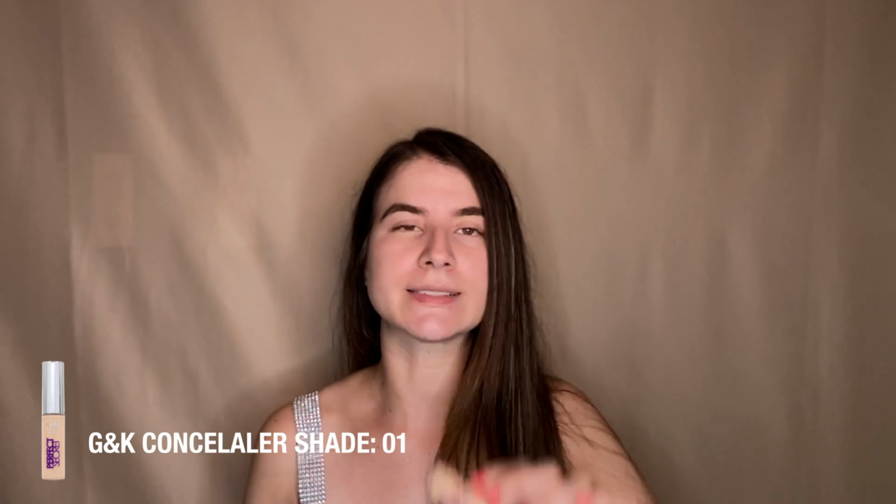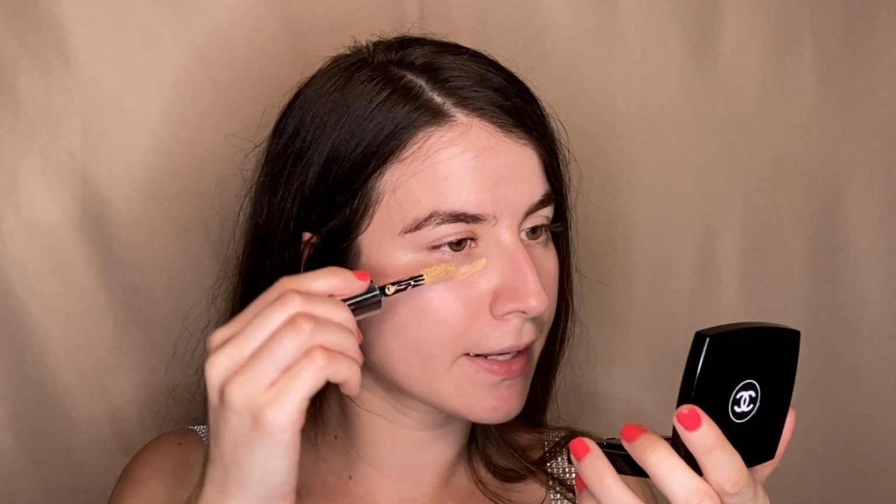I want to apply creams first and then powders. So I'm gonna be taking my J&K concealer and I'm gonna be concealing everything, and then on top of that, I'm going to be putting the mineral powder, and on top of that, I'm gonna be putting the powder. So I take this and I apply it on my eyes, around my nose, on my chin, and obviously on all of the zits.